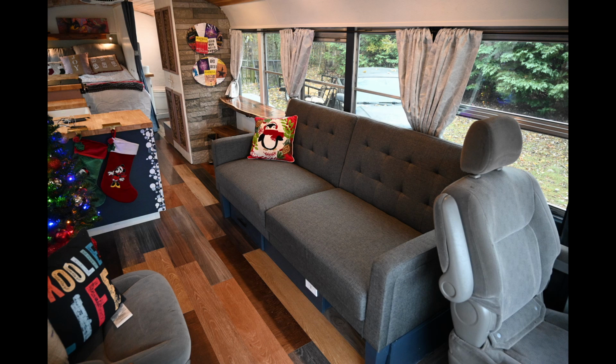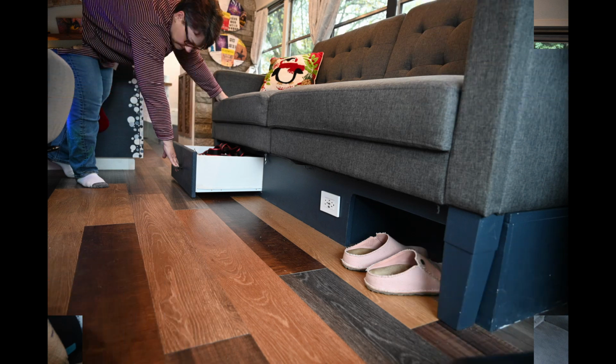So the couch actually came from Walmart. Our son lives out of state, and we had moved him to where he's living now. And one of the things that he needed was a couch. And so we went to Walmart and we found a couch and we purchased it and we brought it to his apartment, and we got it there and started putting it together. And I don't remember which one of us said, "Hey, this looks like a nice couch, we should put one in our bus." But that's essentially what we did.